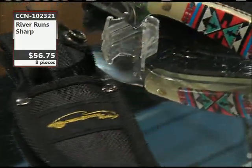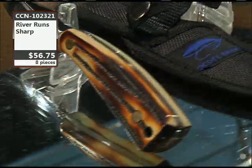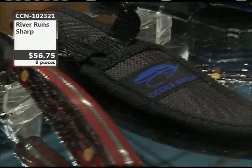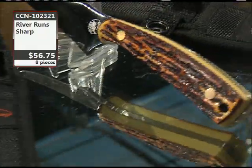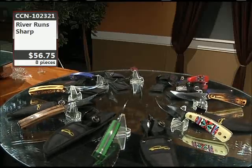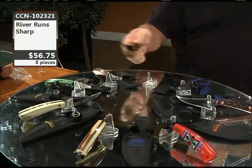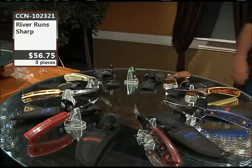Of course, as you know, all of our fixed blade knives do come with a sheath. So these are 7 inches overall. Brass pins, full tang construction, lanyard loop hole, nylon sheath, and a stainless steel blade. Item number 102321. $56.75. A retail on this set of $203.28. And I promise you, if you get to working with one of these, you will appreciate it. Each one of them does come with a sheath. 8 pieces there.